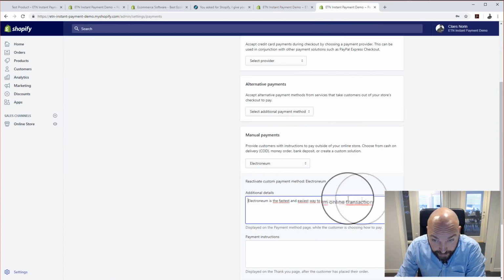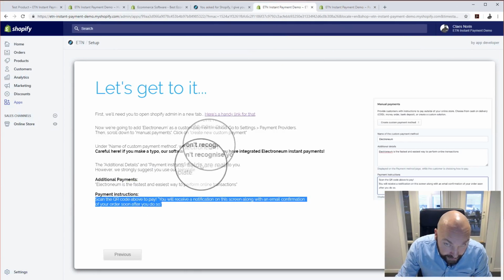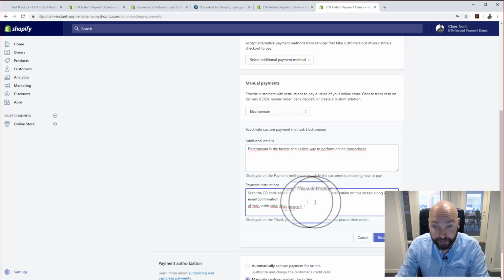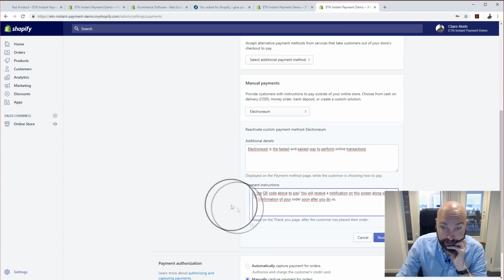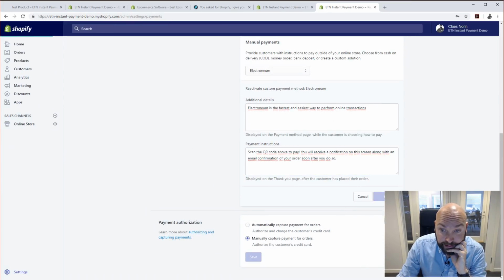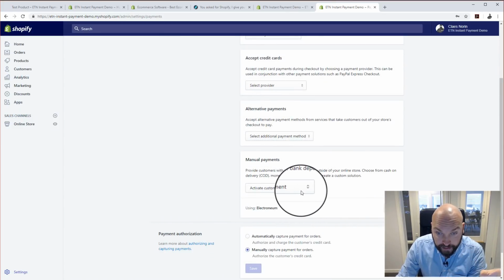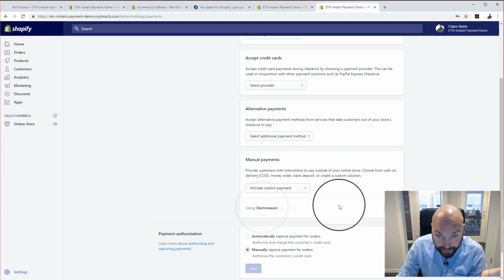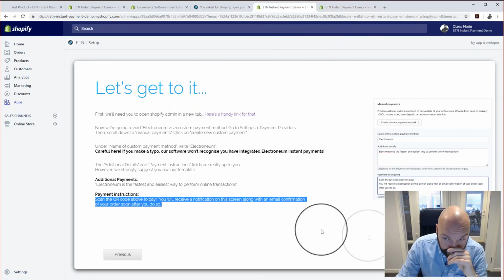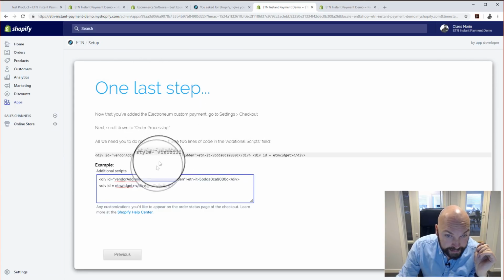Here we go. I will add text for that. This is really just text that comes up in the payment process to inform the customers what to do. So there we go. I've created that, and it's in there. Next, I'll go next here, and it's one last step.